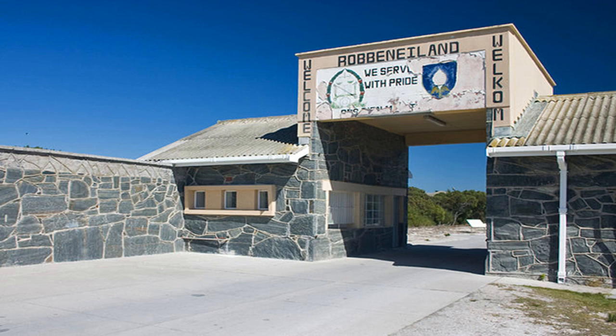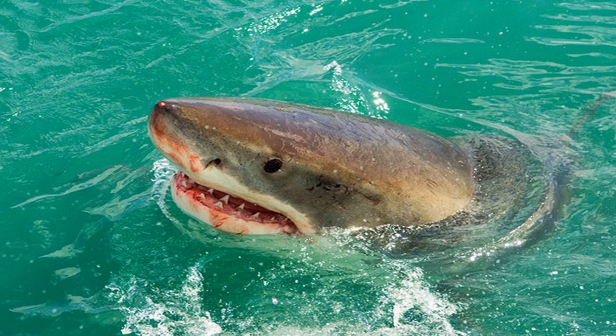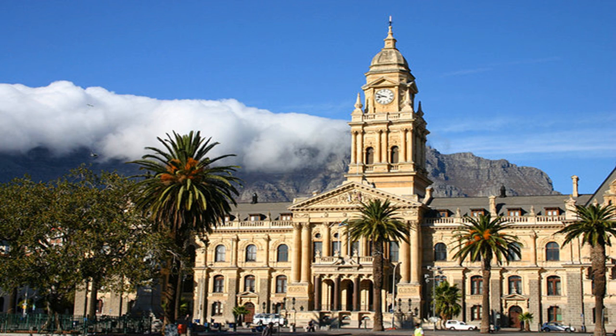Tours to the island begin with multimedia exhibits in the museum at the Nelson Mandela Gateway on the Victoria and Alfred Waterfront before travelers board vessels to the island. The boat trip takes about 30 minutes to an hour depending on weather conditions and can be rough during big swells. While on the island, visitors tour the maximum security prison, Mandela's former cell, and the lime quarry where prisoners were forced to endure back-breaking labor.